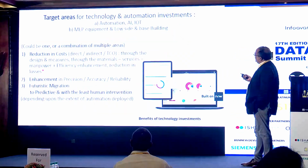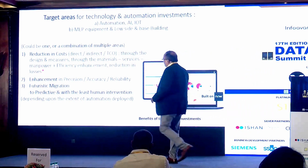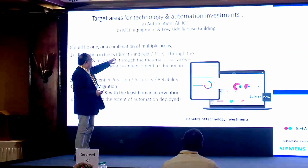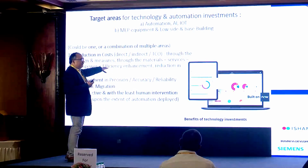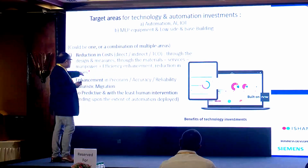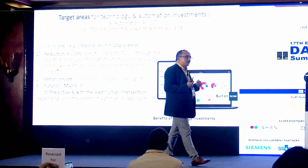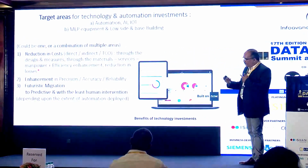Now, the target areas for technology and automation investments, and this applies to all of us. There could be 3 different drives because of which you may want to do it. One is reduction in cost, direct, indirect, or TCO, through the design measures. Now, again, this slightly relates to data center, but also I'm sure it relates to you too. Enhancement in precision or accuracy or reliability. So, by technology, either you try to reduce the cost, or you try to improve the reliability of what you are doing, or the accuracy of what you are doing, or maybe both.